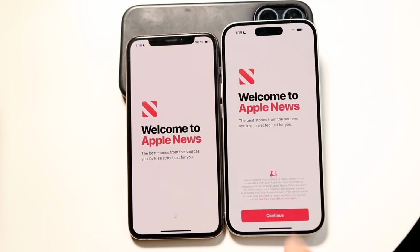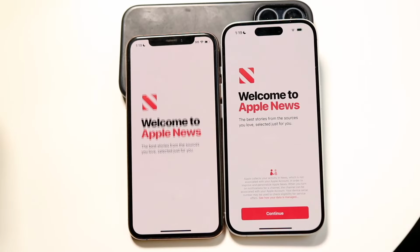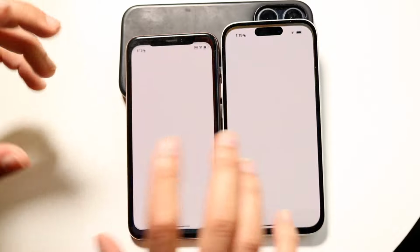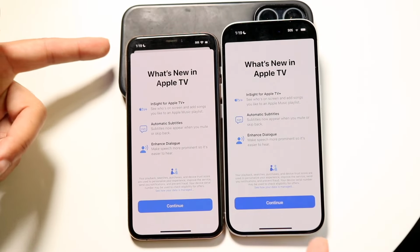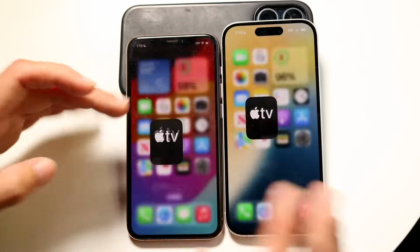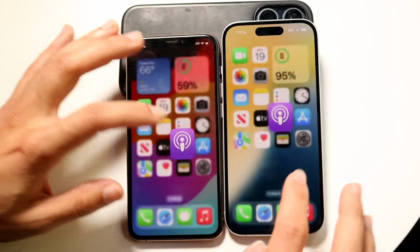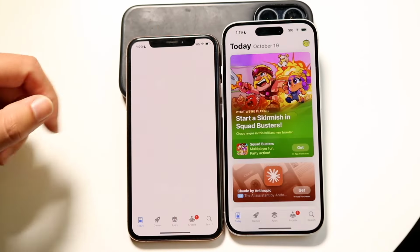Okay. And the 16 was faster. XS a little bit slower, but it's not even that big of a difference. Apple TV, 3, 2, 1, meaning it's not a big difference for how old this phone is. It is a big difference if this was like a brand new phone, but you're definitely seeing that the iPhone 16 is consistently faster overall than the iPhone XS.